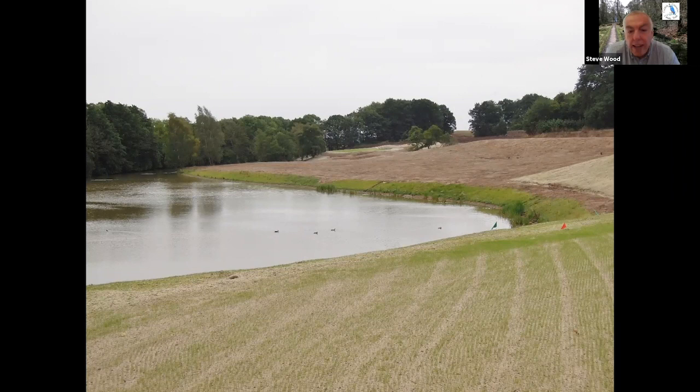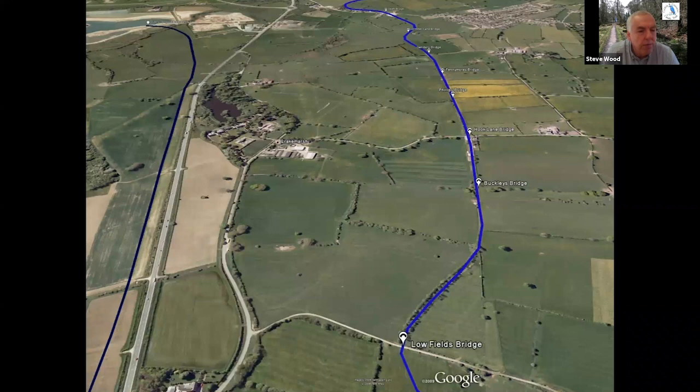So now we carry on beyond Woodseat and into open countryside. We're now into a very wide floodplain. The Churnet has joined the Dove just out of the picture to the left, and this is a very wide, flat floodplain. And the canal follows the contours. It follows what later became the line of the railway, as you can probably see from that picture.